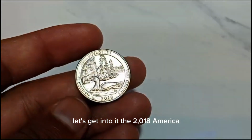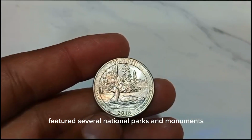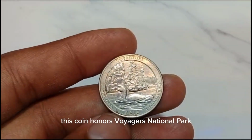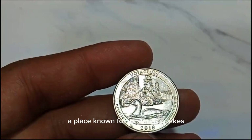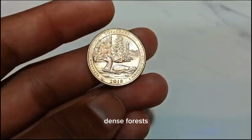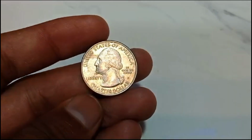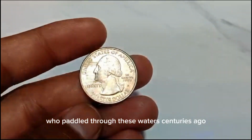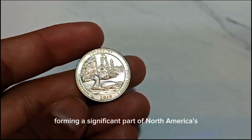The 2018 America the Beautiful quarters featured several national parks and monuments, one of which is the Voyageurs National Park quarter. This coin honors Voyageurs National Park, located in northern Minnesota, a place known for its stunning lakes, dense forests, and rich history of fur trade and exploration. The name Voyageurs refers to the French-Canadian fur traders who paddled through these waters centuries ago, forming a significant part of North America's early history.